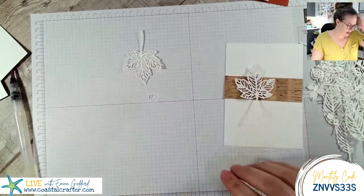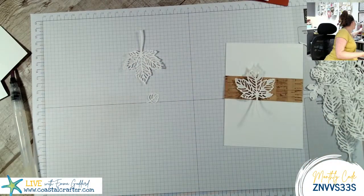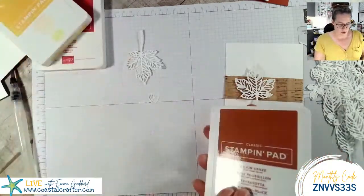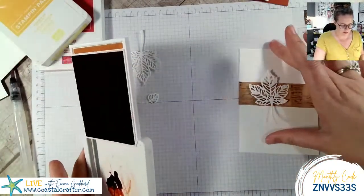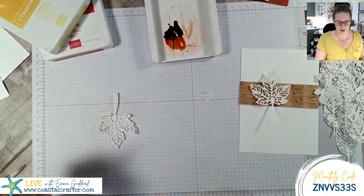So let's watercolour these up. Should we grab some? What should we grab? Cajun Craze, Pumpkin Pie, Real Red. I'll grab that one for later. We'll just go autumny colours to start with. And then we might do some more bright colours, some different fun colours.